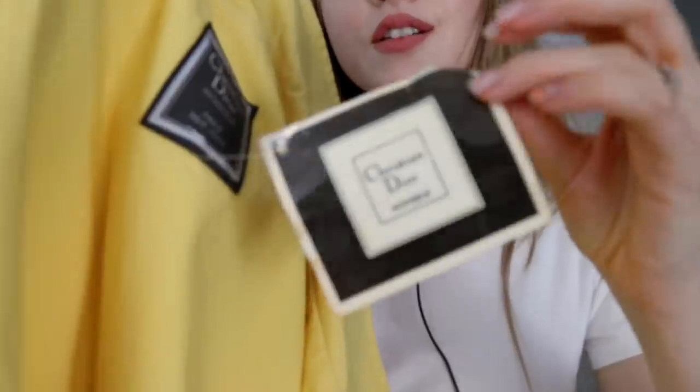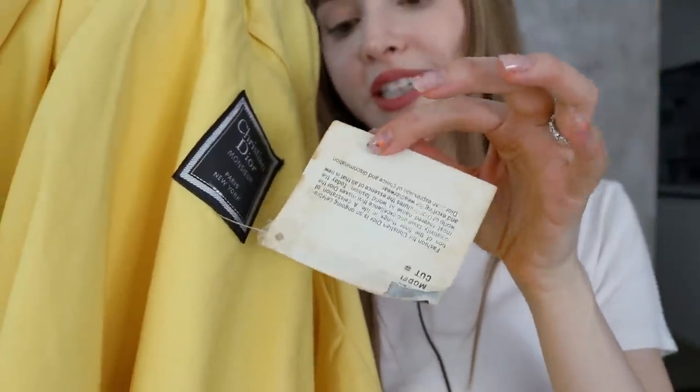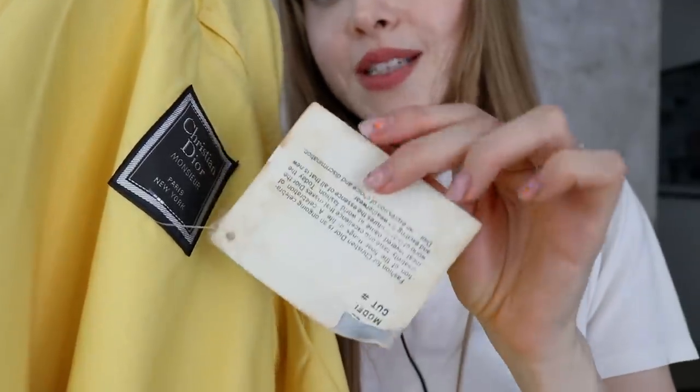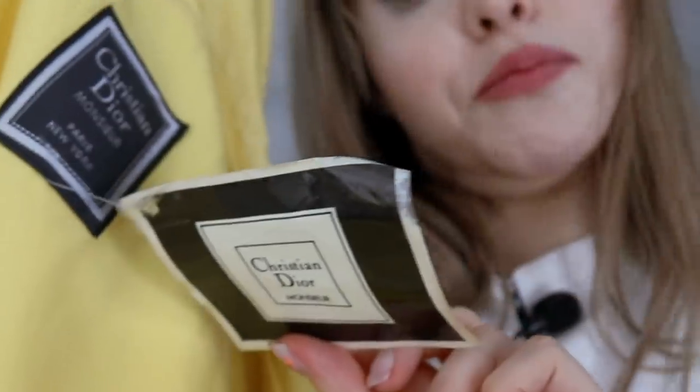The owner left the original tag on it. It kind of looks like one of the school projects you did as a kid when you would use tea bags to make something look old. It's kind of stained brown, and that it could be their sweat.